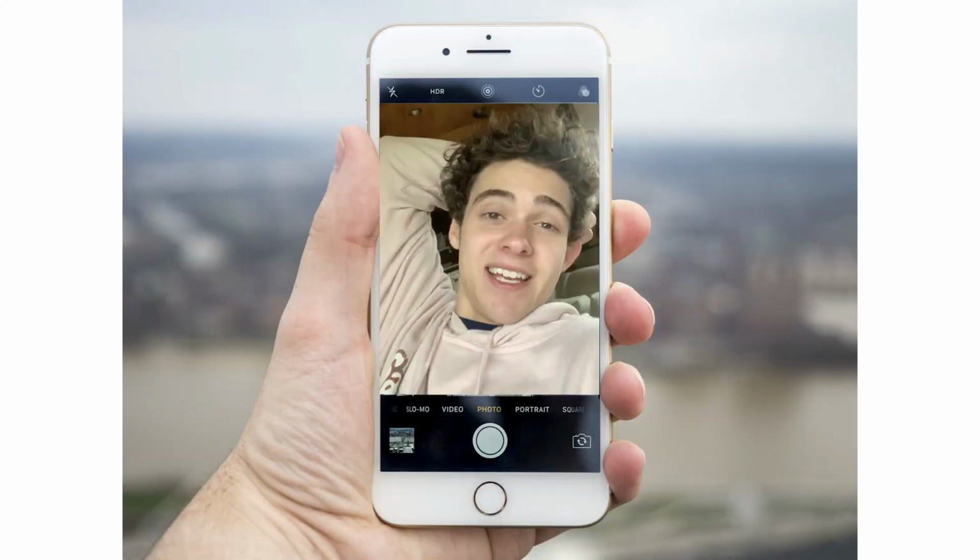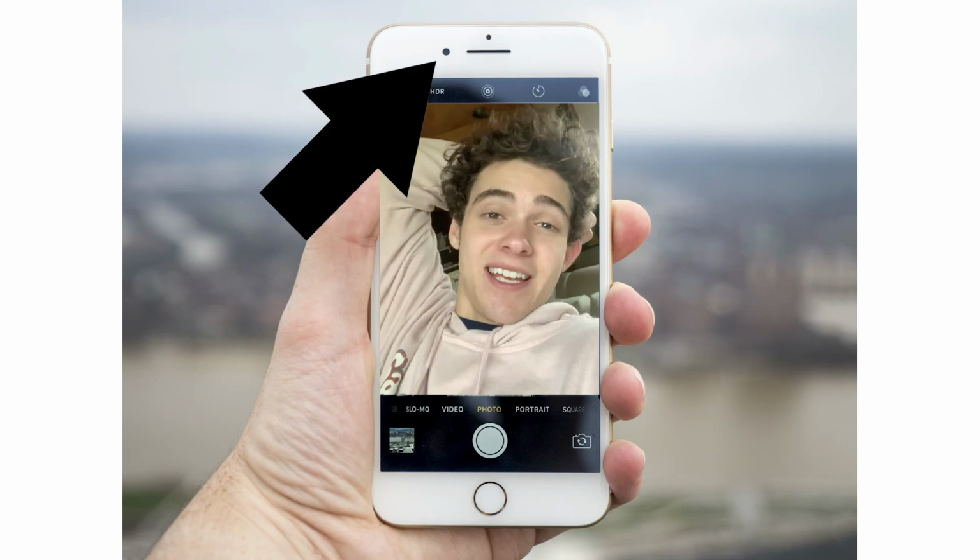That little tiny dot up in the corner of your phone. Don't look at the screen other than to occasionally monitor. Even when taking a selfie still photo, look at the camera, not at the screen. That way your viewer will feel like you're really looking at them.